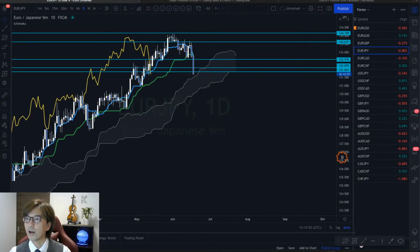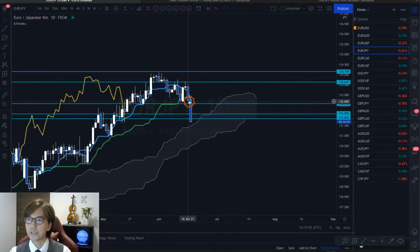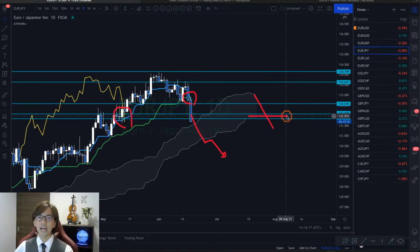Okay, so Euro JPY, this is the daily chart, and the price broke the Kijun Sen. Tenkan Sen dead cross happens over here, and the Chikou span breakout is happening. So once the market breaks a Kumo, it can be a continuous downtrend this way. And at the time of the Kumo breakout, you have to also see the Kumo twist. If Kumo twist hasn't happened yet, you have to wait for the Kumo twist and then look for the sell chance.